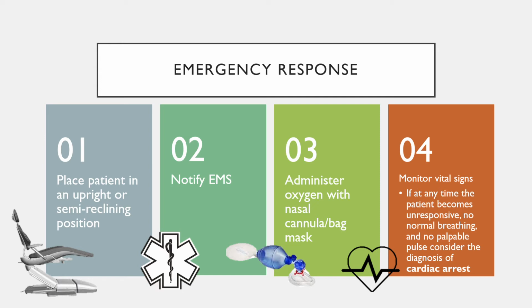If at any time the patient becomes unresponsive, with no normal breathing and no palpable pulse, you should immediately consider the diagnosis of cardiac arrest. That means the patient is obviously not getting better, the patient is getting worse, so you want to take action immediately.